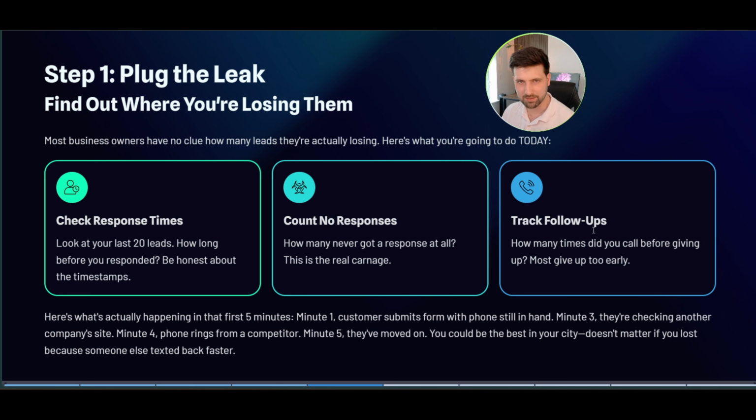And lastly, this can be a little bit more tech savvy, but you need to track your follow-ups. How many times did you call before giving up? Most people give up too early, 1 attempt, maybe 2, and then they're done. You need to be calling these people at least twice a day and at least for 5 days, every single day, to have a hope of getting in contact with them. And I guarantee you it's going to work, because 9 out of 10 people aren't doing this. They're all doing the left-hand side of the column on the last page. They're just going, yeah, didn't work. Okay, let's go back to referrals.